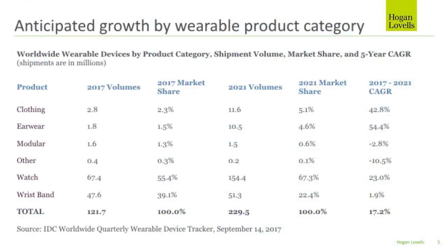And then just to show what's happening by different wearable product categories, the main categories at the moment are, and will continue to be, wristbands and wristwatches, which is where we see most devices. But there's going to be increasing growth in clothing and earwear in particular. So things to look out for there.